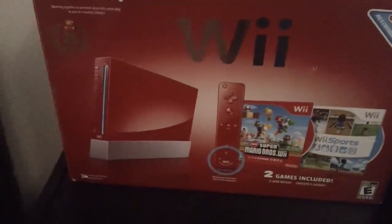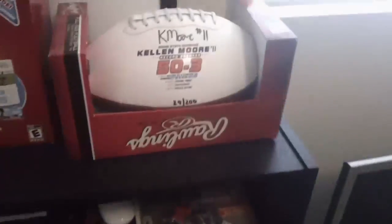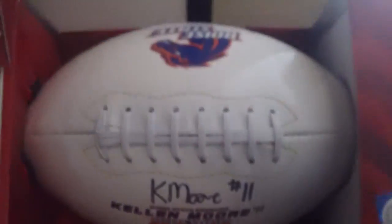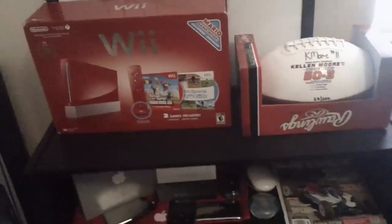And there's my Wii box. I have a red Wii out in the living room. Play that from time to time. Pretty cool. My Kellen Moore signed football with all of his stats right there, winning as quarterback in college football. Keep that up there on top of the shelf.